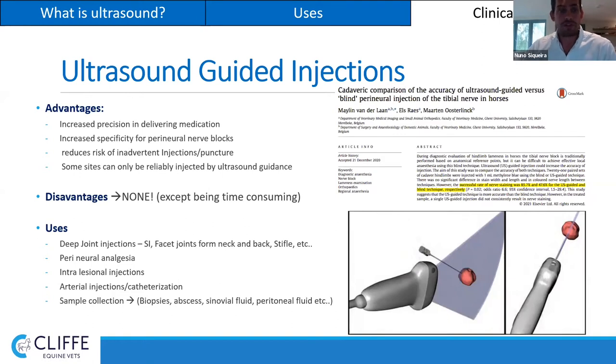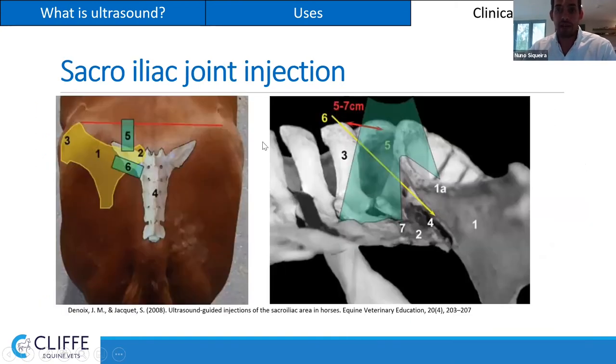We also use it for sample collection, like biopsies or for draining abscesses, for example. Or to get some synovial fluid, some fluid from the joints, if we need to see if there's any infection in the joint, for example. So these are all uses that we do with ultrasound guidance.